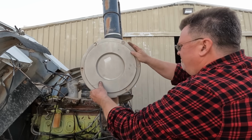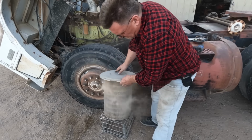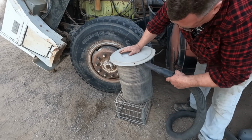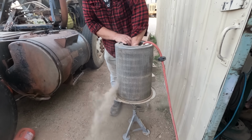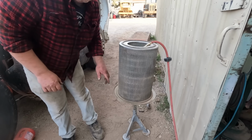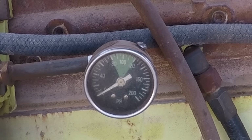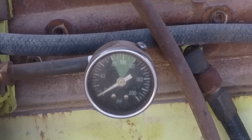Figured it wouldn't hurt to check the air filter. That is many years of very fine dust in there. I don't think people maintain this truck. It wasn't starting, and I wasn't getting any fuel pressure.